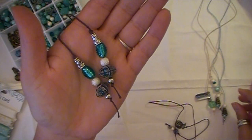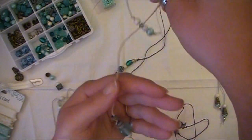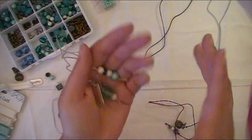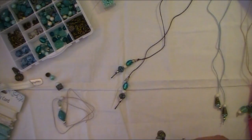What I do like to do, though, if I'm using a charm, like on this one here, or a word charm, I do like to try to make the other side not so busy, just so I don't feel like they're competing against each other. But that does not mean you can't make them both that way. It's total preference, and I probably will make some that are really super chunky, because I do like that look as well.